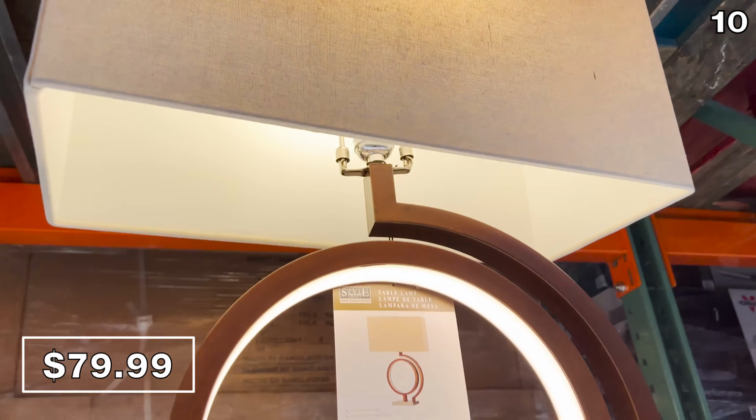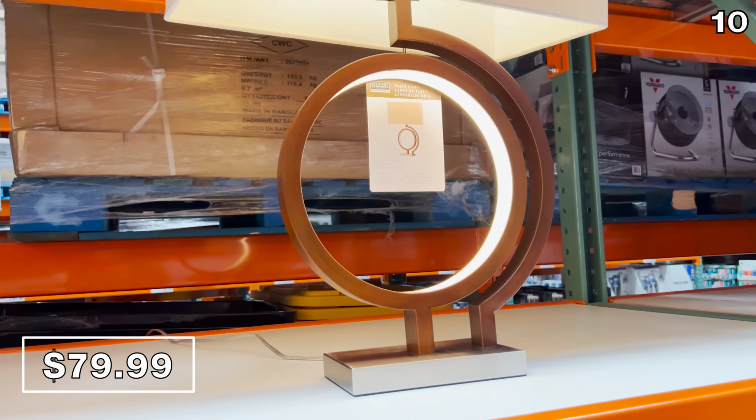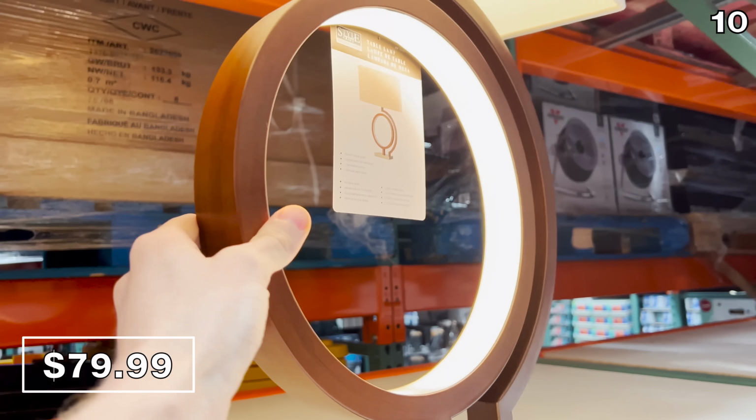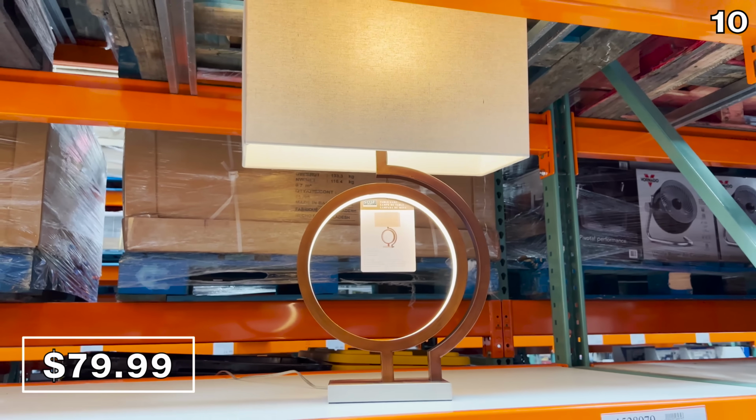And check out one of the nicest table lamps I have ever seen. This is also one of the most uniquely designed at $80. It has an LED built into the stand itself, kind of like a double lamp.